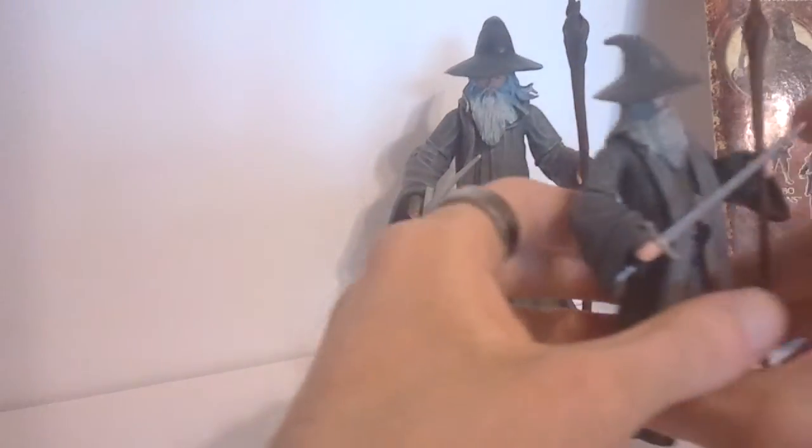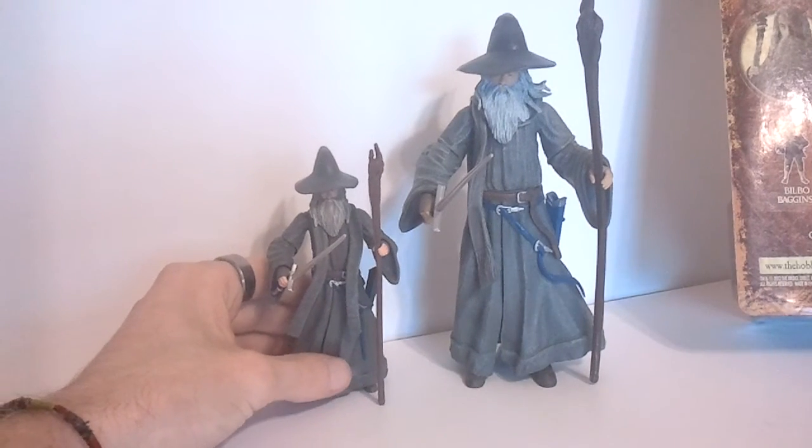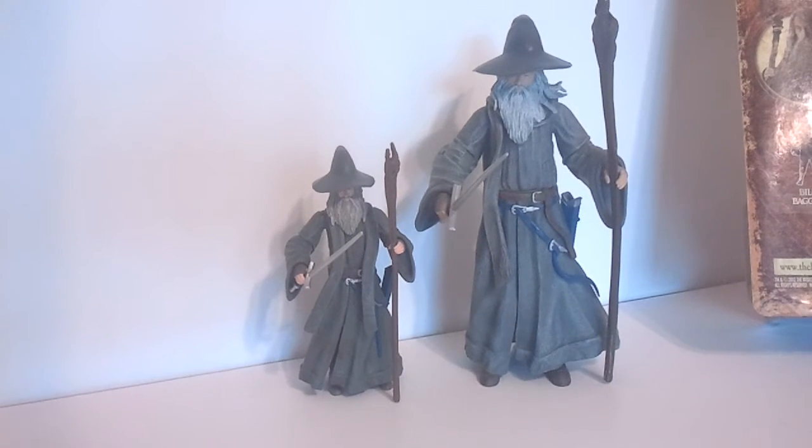If I bring in the 3 3/4 inch figure here beside him, you can tell they're really almost identical. Just one's a little bit bigger than the other one. I do think collectors are going to lean more towards the 6 inches. Unfortunately, there's not as many 6 inches out as there are the 3 3/4. All we have is Bilbo, Thorin, Tauriel, Legolas, and Gandalf. As far as I know, that's the only 6 inches we've got. And I've got the Invisible Bilbo, and that review will be coming also.